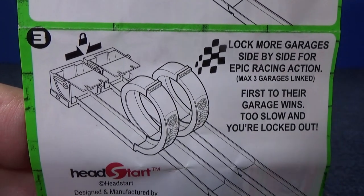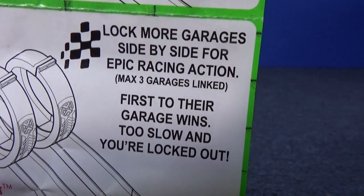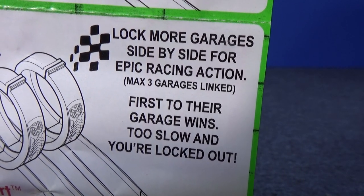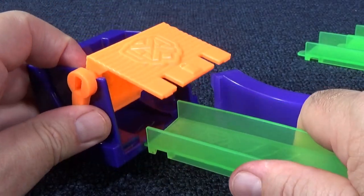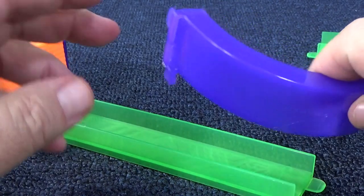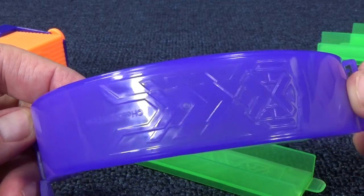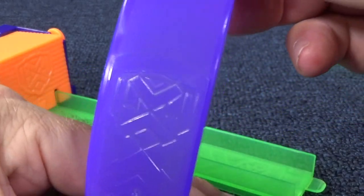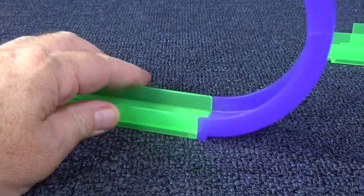Oh yeah, if you get 2 packages, you can do side-by-side racing. If you look right here, it says a maximum of 3 garages linked. Let's go ahead and connect a piece of track. And let's do a loop next. Here's a loop. You can see this side kind of has arrows pointing that way. So that's going to be upwards. Let's go ahead and connect that.